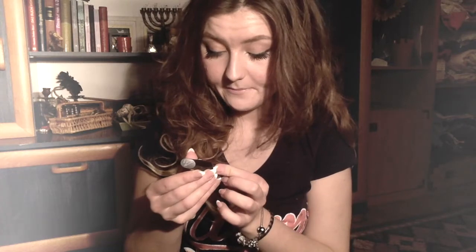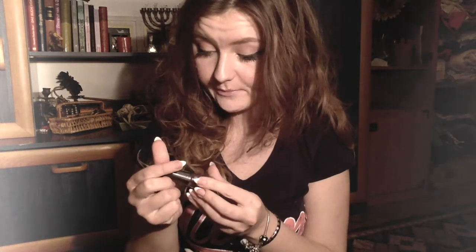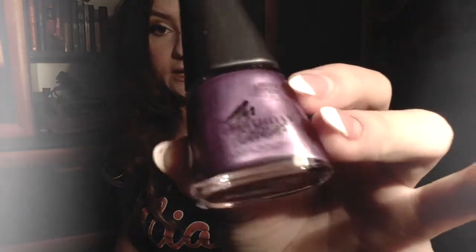The next thing I got in this small bag are 5 nail polishes. The first one is this Manhattan Birthday Colors limited edition nail polish in purple pearls. And this is really pretty. This is a really pretty color. I love purple.